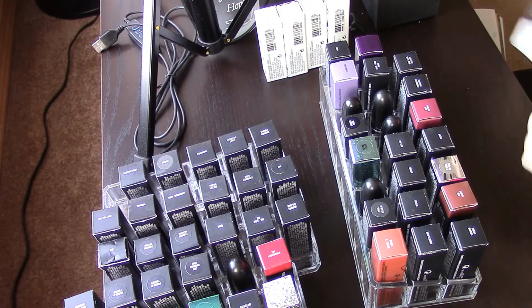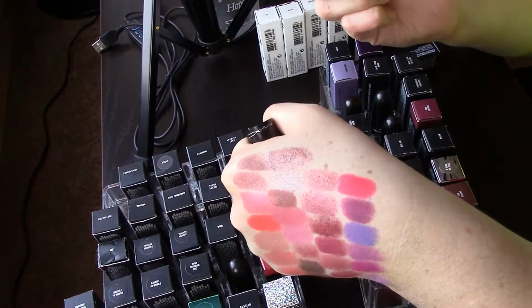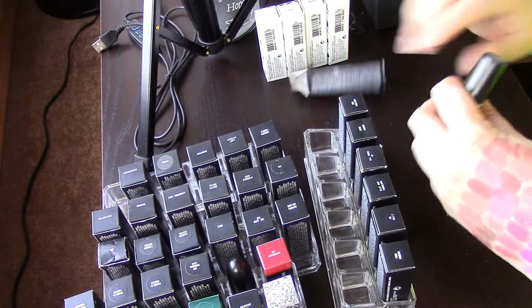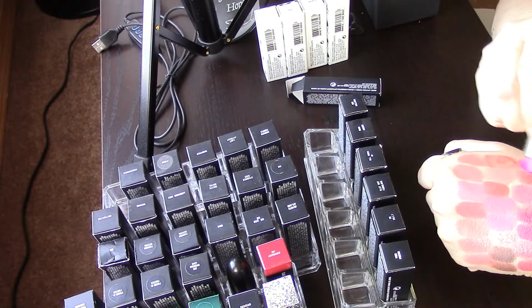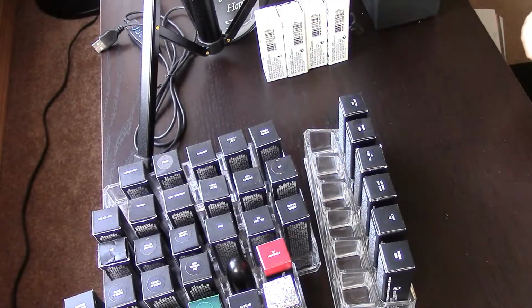This one is in Impassioned, and it's an amplified lipstick. And I've actually gotten quite a bit of use of this one too. So this one can go in the drawer. Candy Yum Yum, holy shit. That's a matte. It's that shade there.